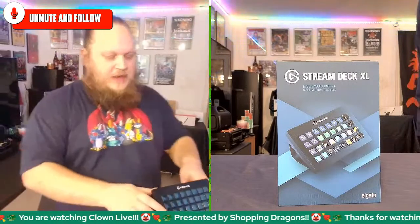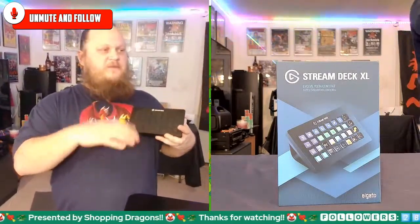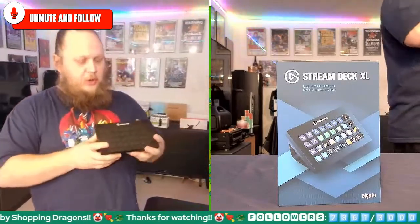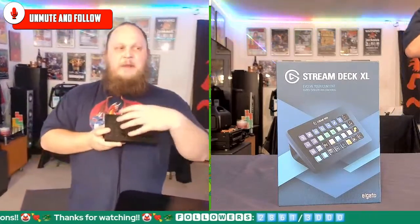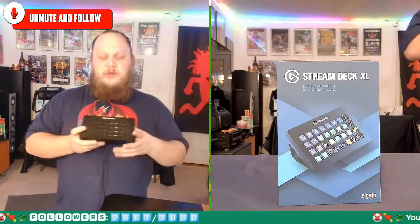The Elgato Stream Deck is great because it has infinite pages and infinite folders. So you can really get deep and intricate with this, or you can make it really simple and fun to use, whatever you want.